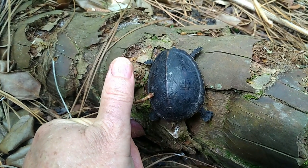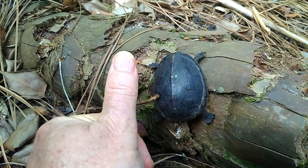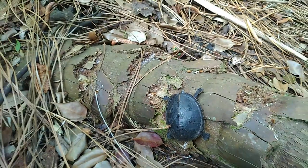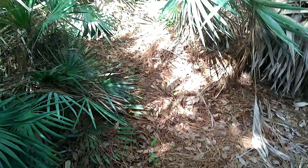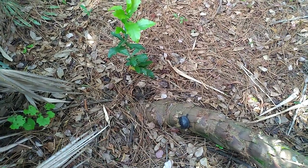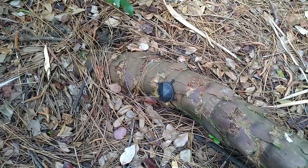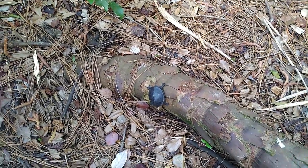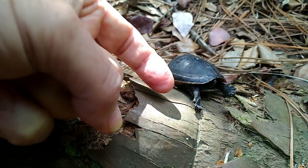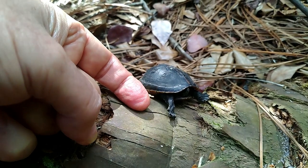I just happened to see this guy. It's not a very sunny day. It's a real windy day. And there's just a little bit of an open area here in the jungle. I think this little fellow was trying to get a little bit of sun. You don't see land turtles out much that are that small.